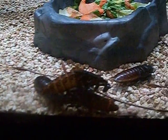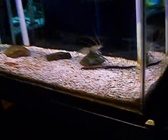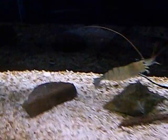Ew, cockroaches. We gotta get that one. Look at all these cockroaches. Look how big they are. Ew. Huge cockroaches. Lobsters. Which one? Look at that one. They're pushing each other. I see.